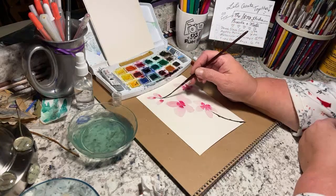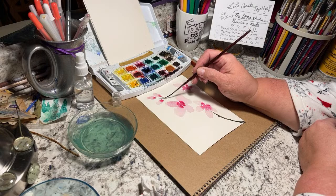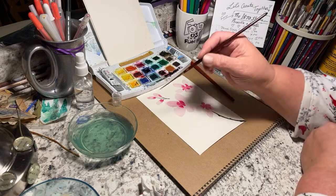So here I'm going to take, and I'm going to do this one the same. Just pull down.